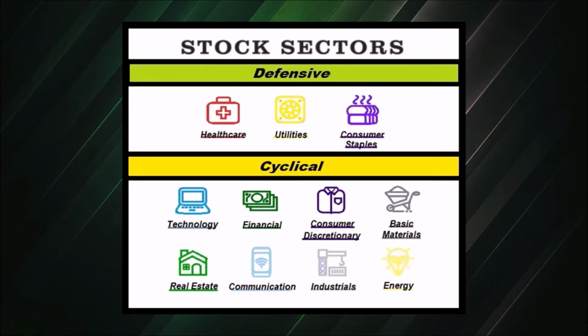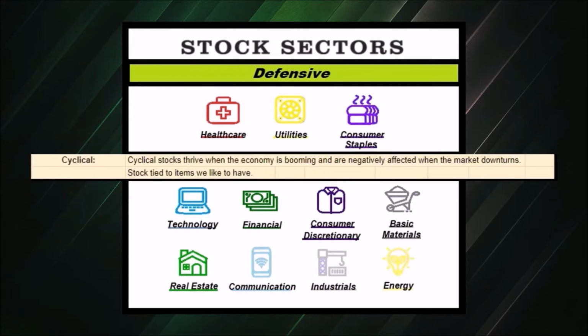And then we have the cyclical, that is technology, financial, consumer discretionary, basic materials, real estate, communication, industrial, and energy. Cyclical stocks usually thrive when the economy is moving, but are negatively affected if the market downturns. Most times they're tied to items that we would like to have.